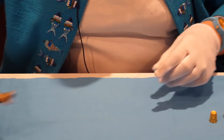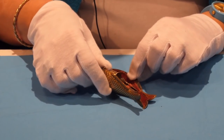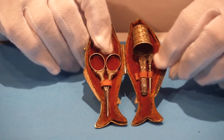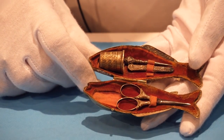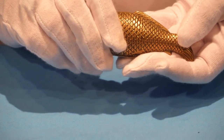This next one is a little fish, and it opens to reveal scissors, a little longer, another stiletto, needle case, and a thimble. Just a wonderful little compact piece that you could carry in your pocket very easily.